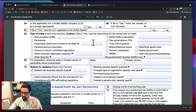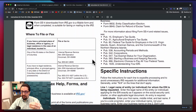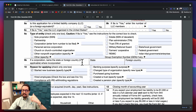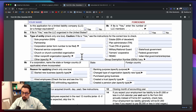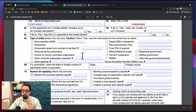So the good thing is that if you go to Google and you search for instructions for the SS4 form, this document will help you, okay, fill out the rest of that form, because how you fill out the rest of the form will determine how your business pays taxes and other requirements that you will have with the IRS. So if you do not know how to fill out the rest of this SS4 form, we highly suggest that you hire a professional to do it, because it will impact the way your LLC files taxes with the IRS and other filing requirements.